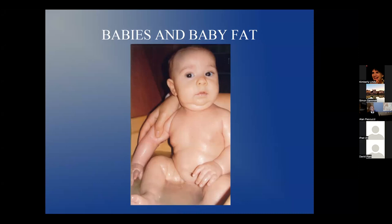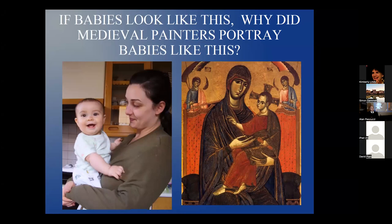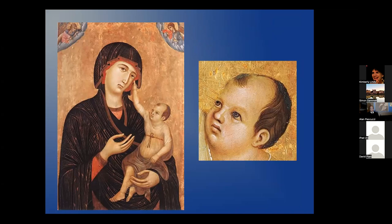Now, if babies looked like this, let's pose this question: why did medieval painters portray babies like this at left? You see my son, Joel, when he's about 4 or 5 years old, but then you see the Madonna del Popolo in the Carmine, and the baby looks a little bit different. Or why did medieval painters paint the baby like this? This is Duccio, who has male pattern baldness going on at a certain point. Almost looks like me a few years ago. Or why did they paint babies like this?